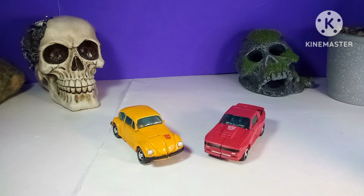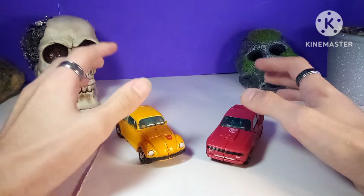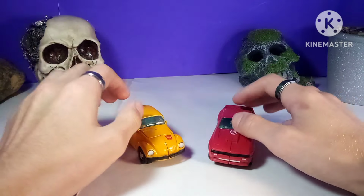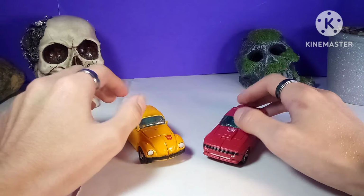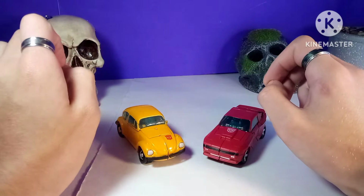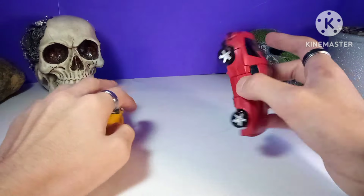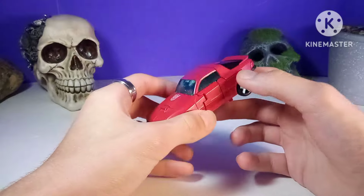Getting into the transformation for both Bumblebee and Cliffjumper here, they're both the same mold, just retooled, so they're so similar that I'm not even going to bother filming separate elements for both the transformation and articulation schemes. So let's just get right into it, starting off with Cliffjumper here since he came first.